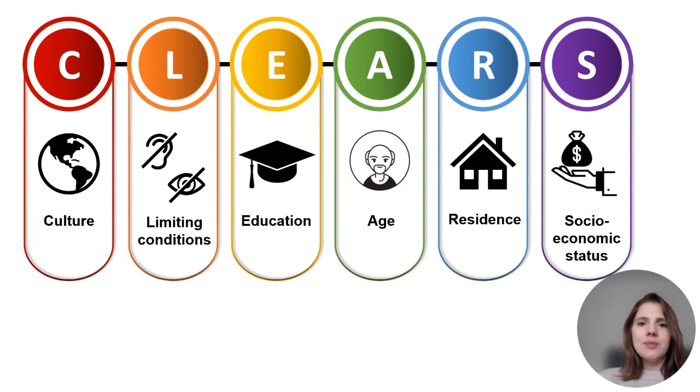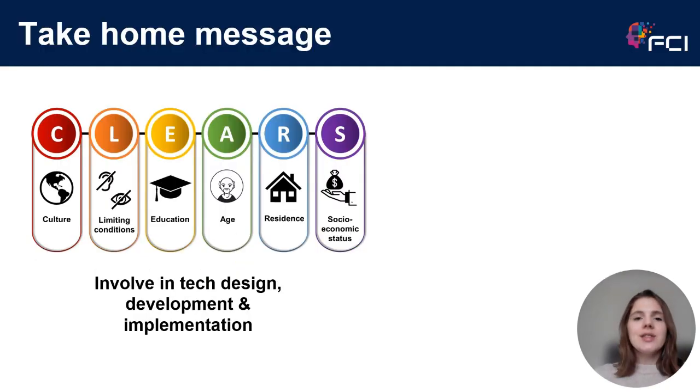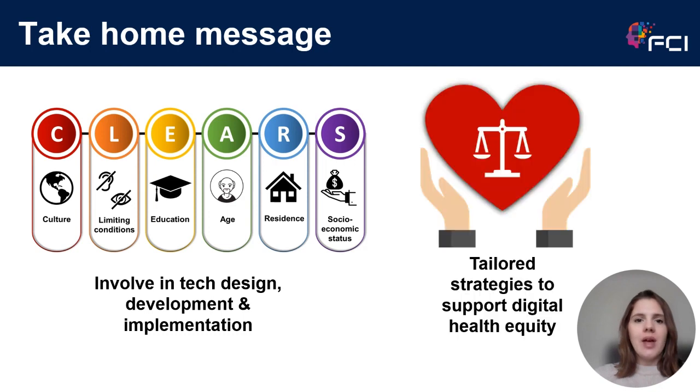Then this all forms the CLEARS framework that we've generated from the results of our study. So the take-home message from this work is that we must involve all the CLEARS groups in the design, development and implementation of any technology used for a healthcare purpose in the hopes of improving digital health equity and reducing digital exclusion within healthcare. We also highlight that future work is needed to design tailored digitally inclusive strategies to support individuals in the CLEARS domains to overcome those barriers they face in being digitally inclusive.